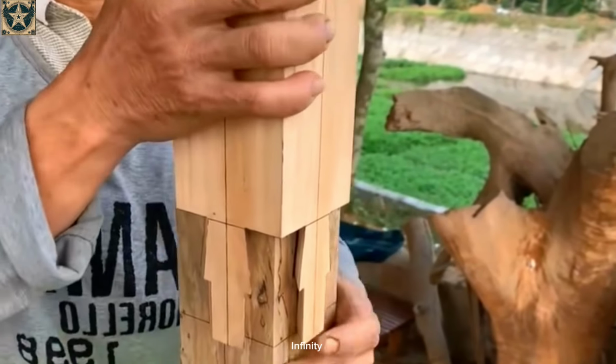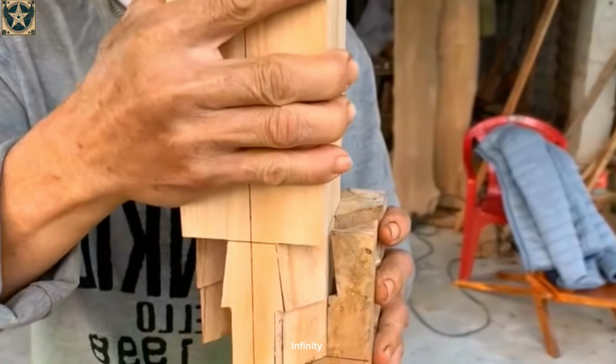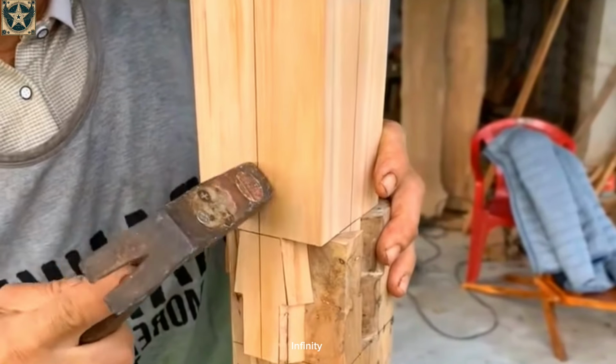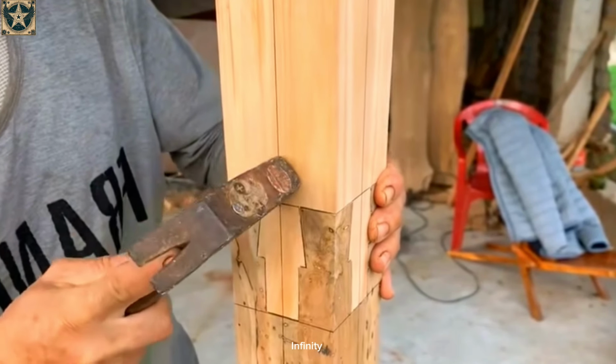In summary, to identify a high-quality traditional woodworking product, it's crucial to thoroughly examine the joints, details, wood surface, and craftsmanship. The perfection of these elements will result in a piece that is not only durable and beautiful, but also carries significant artistic and cultural value.